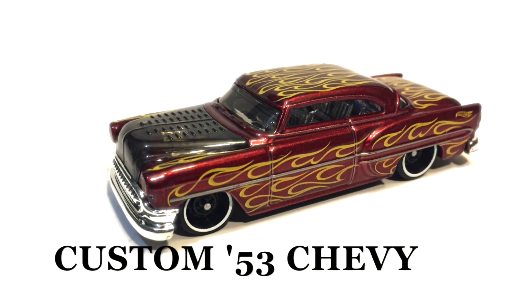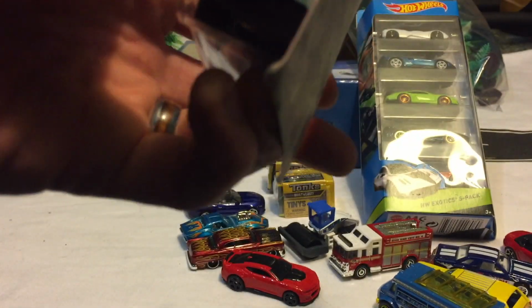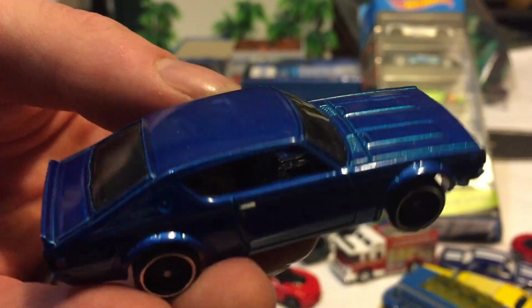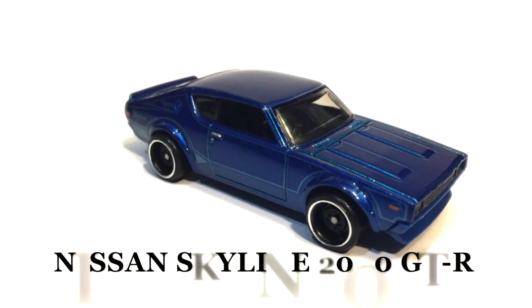So my plan is to start rescuing some Hot Wheels, even ones that I don't care for. If I know someone else out there would really appreciate it, I'm going to try and get these cars back in working condition again, putting some wheels on them, doing whatever I've got to do to get them to roll again, and then giving them away to people as a way of saving the casting.